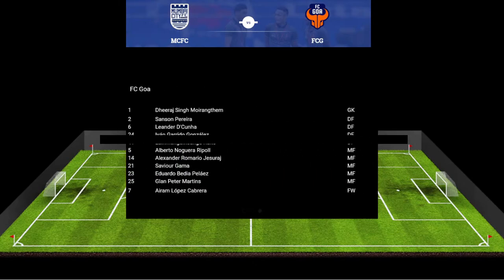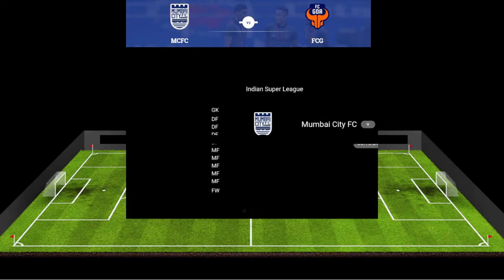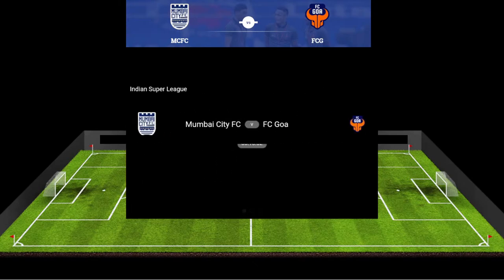This is how the visitors will set up today. Well, on paper, they look a very balanced team. But the three advanced midfielders must at times make runs beyond the centre forward. Otherwise, they might just lack a bit of penetration.